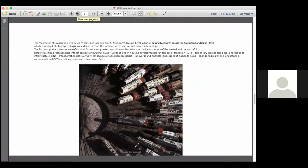Yeah, I won't talk too much about this, but this is another example of someone theorizing ideas about aesthetics and the drawscape. This is an image from James Corner and Alex MacLean's book, Taking Measures Across the American Landscape, where he photographed the landscape from an airplane. It's described as the first comprehensive overview of drawscapes, and he breaks down various classifications and creates a taxonomy of these different sites.